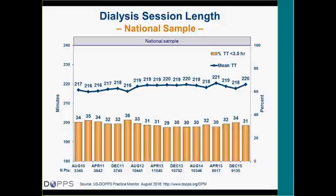But it's fluctuated. There may be some small seasonality effect going on in the most recent year and a half, fluctuating between 218 and 220 minutes in general. The proportion of patients with short treatment times less than 3.5 hours has declined from 34 or 35% down to now 31% in April 2016. Next slide.